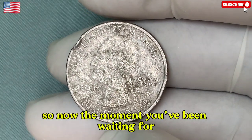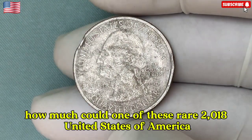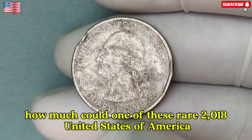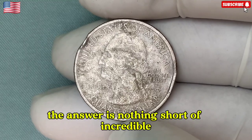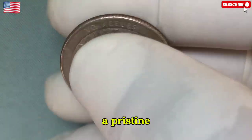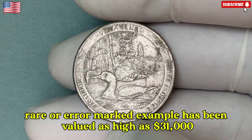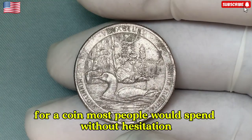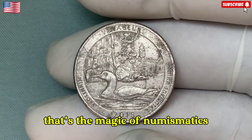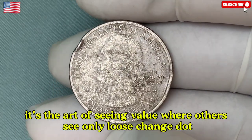So now, the moment you've been waiting for, the question on everyone's mind. How much could one of these rare 2018 United States of America Washington State quarter dollar coins actually be worth? The answer is nothing short of incredible. A pristine, rare, or error-marked example has been valued as high as $31,000, yes, $31,000 for a coin most people would spend without hesitation. That's the magic of numismatics. It's the art of seeing value where others see only loose change.